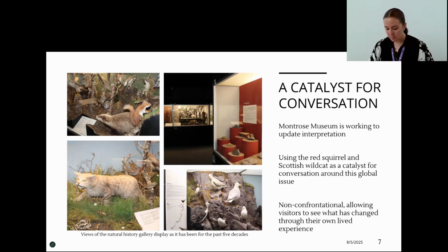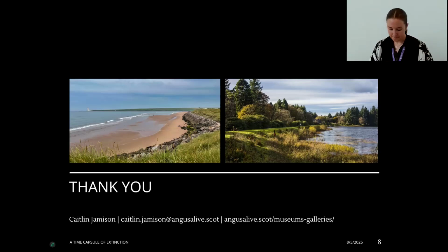In adopting this approach, museums can reach visitors that may not have engaged with environmental issues before and prompt further engagement in the museum and beyond.